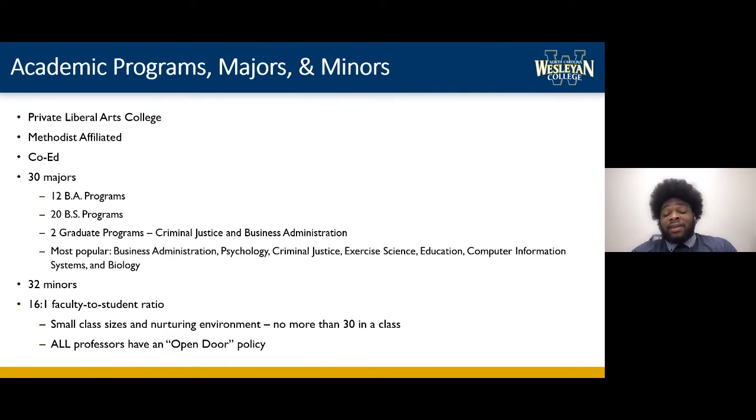We are also Methodist affiliated. We offer 30 majors and 32 minors. And as stated before, we have a 13-to-1 student-faculty ratio. We also have an open-door policy with professors. What that looks like is if you have any questions or concerns after class, you can just ask your professor for help, and their door will always be available to you.